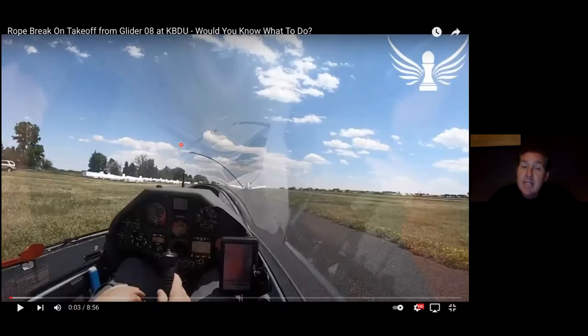And then really the last thing to look at in the videos is to watch that center line tracking. This is a great video because it shows exactly that crab angle that's required to stay in a proper position immediately after liftoff. So let's step through this and I'll pause it a couple times for comments.